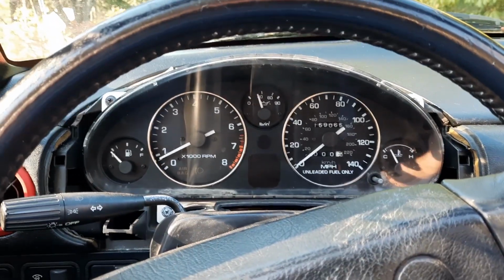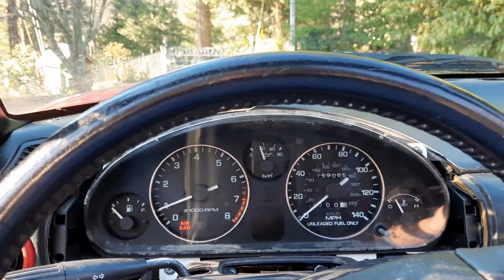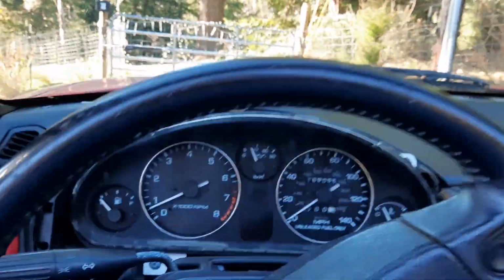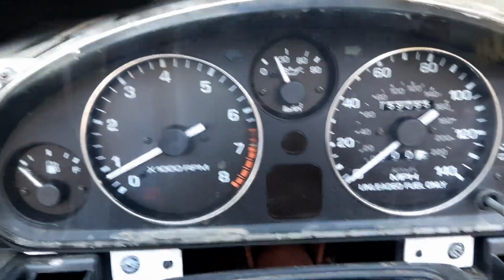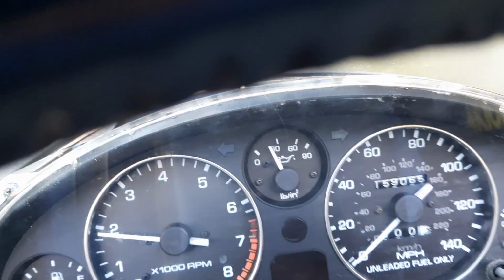I think I'm gonna try to go down the hill and see about getting back up the hill, so bear with me. Not running terribly. Okay, here we go. All right. I'm going to be concentrating on driving, not filming, so forgive me if this sucks, but it works.